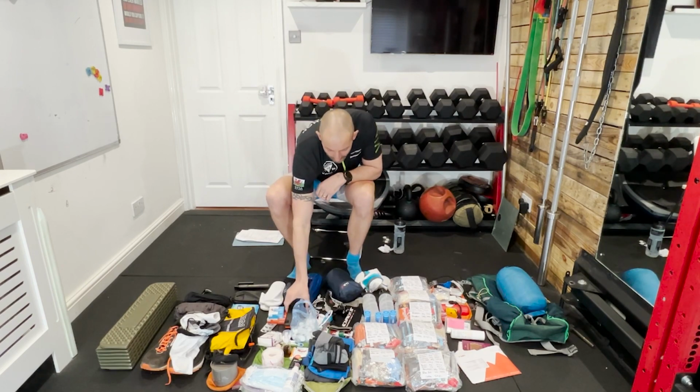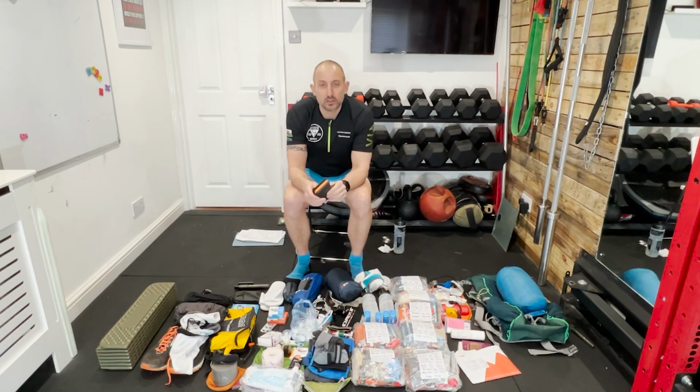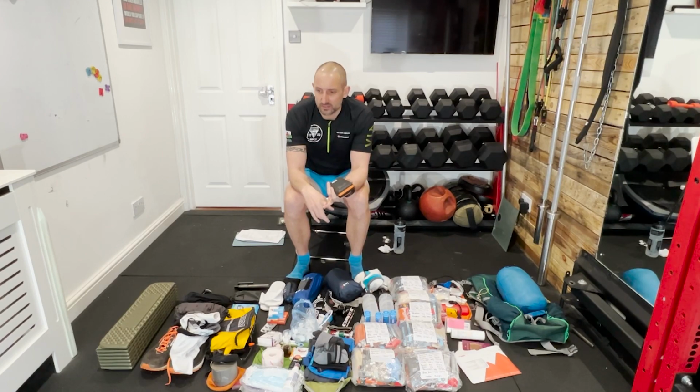Then we got, look at the size of this. This is my power bank stroke solar charger. It's heavy. It's not the heaviest thing in the world, but it's heavy. I had to decide whether to use this. I've taken a phone, which I'm only going to use for photos and videos, but it isn't going to last 6 days.